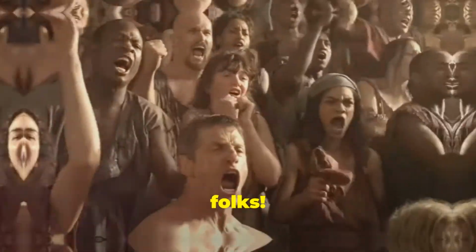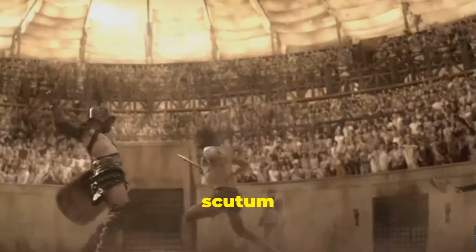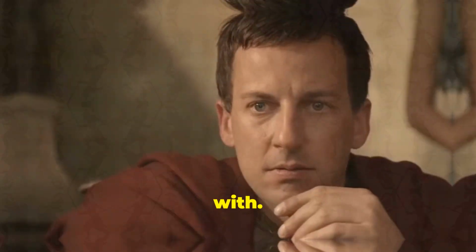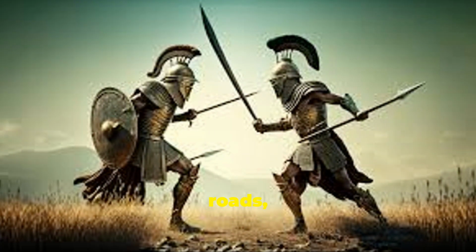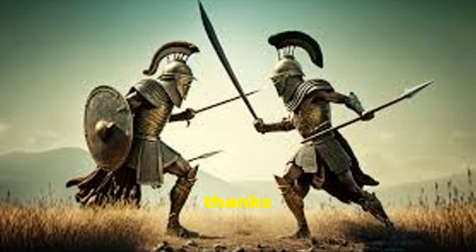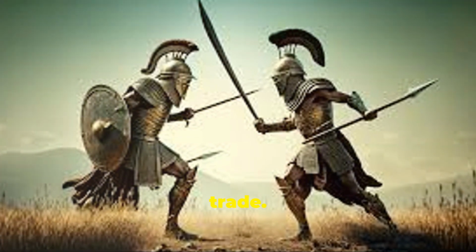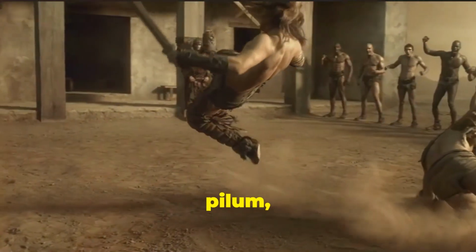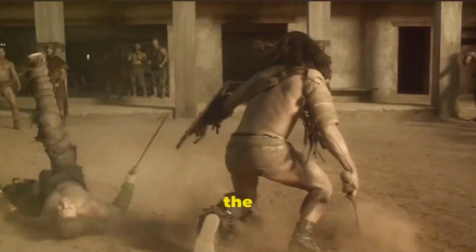And there you have it, folks. The gladius, the pilum, and the scutum, the top 3 weapons that made ancient Rome a force to be reckoned with. They conquered empires, built roads, and perfected the art of the passive-aggressive bathhouse inscription, all thanks to their trusty tools of the trade. Be adaptable like the gladius, surprising like the pilum, and defensively stylish like the scutum.